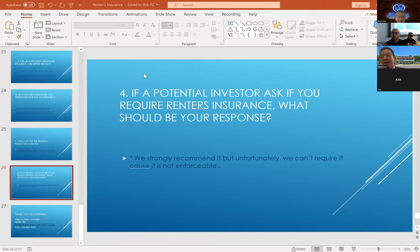If the tenant left the faucet running and it caused damage to the adjacent apartment, would that be covered? Yes, it would, because it's liability. It's their actions that caused it, so now you have adjacent units involved.